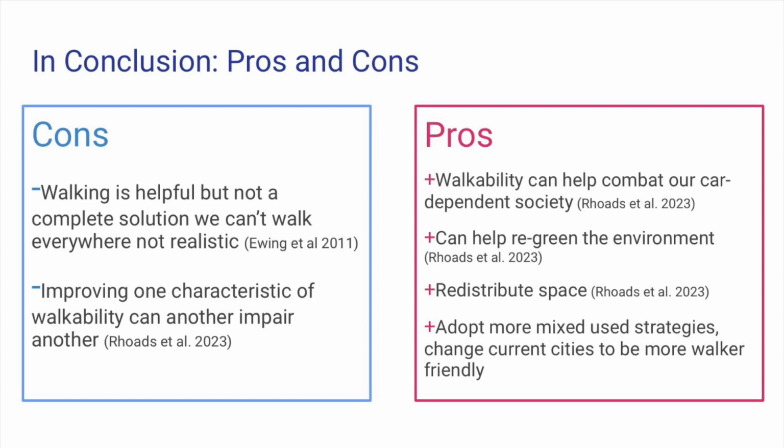Even thinking about work. In this day and age, we don't even work in the same city that we live in anymore. We drive out. We can't walk 2 hours to work and then 2 hours back home every day. It just wouldn't be realistic.